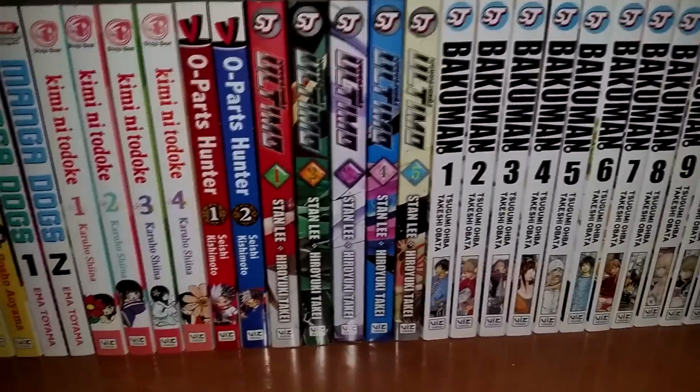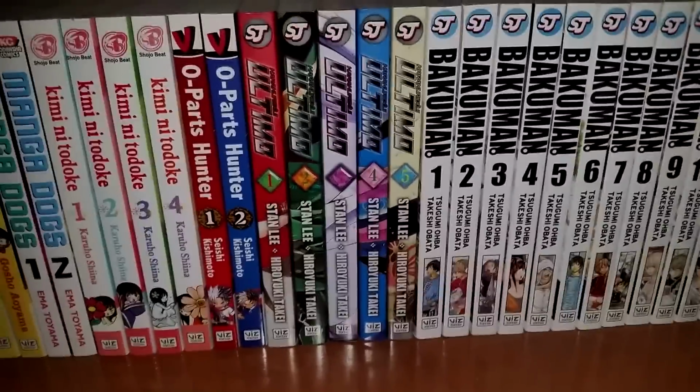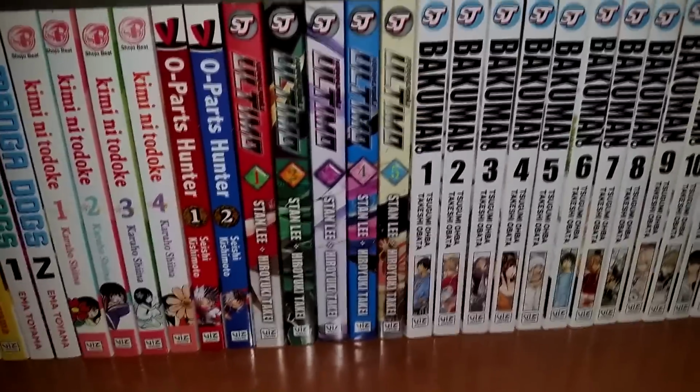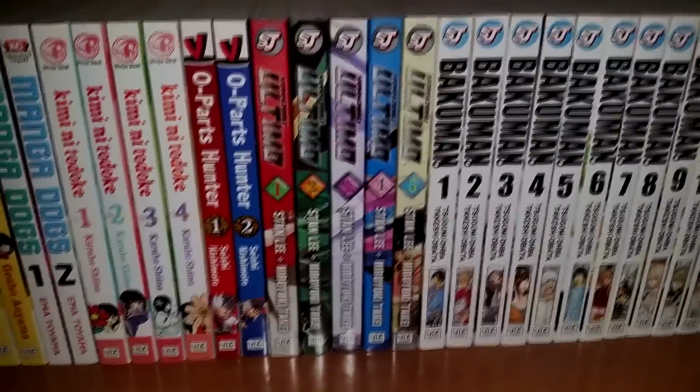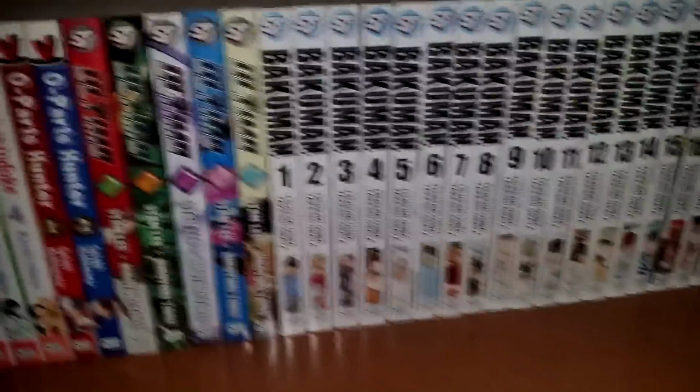Ultimo, a series I've read and I've enjoyed, but I think it releases a volume annually. That's a little slow. I'm not going to buy any more until it finishes up, and then I'm going to pick up and have to reread the series so I can actually get a full grasp of the story.